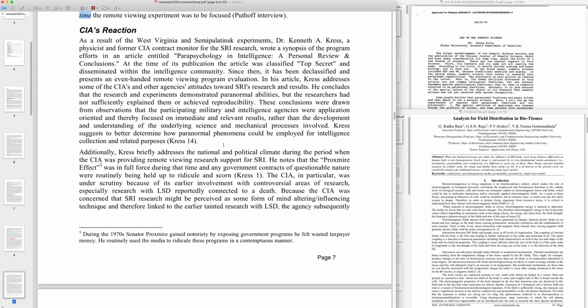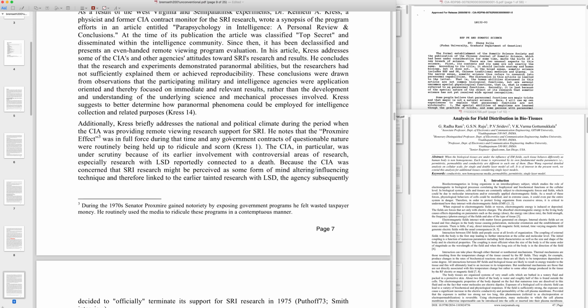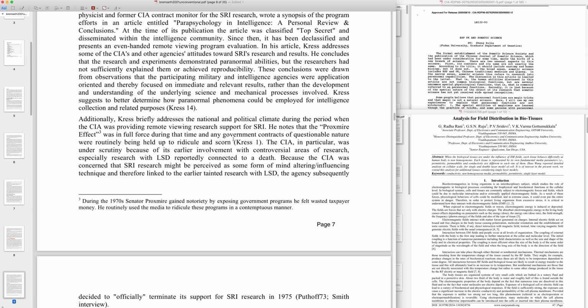Additionally, Kress briefly addresses the national and political climate during the period when the CIA was providing remote viewing research for SRI. He notes that the Proxmire effect was in full force during the time, and any government contracts of questionable nature were routinely being held up to ridicule and scorn. The CIA, in particular, was under scrutiny because of its earlier involvement with controversial areas of research, especially research with LSD, reportedly connected to a death.